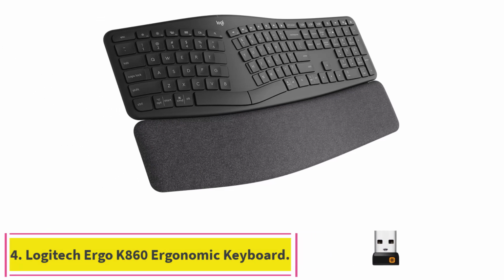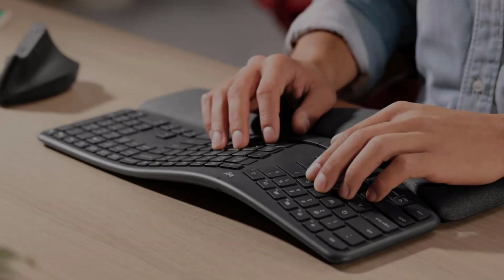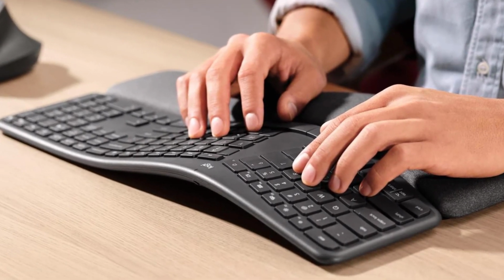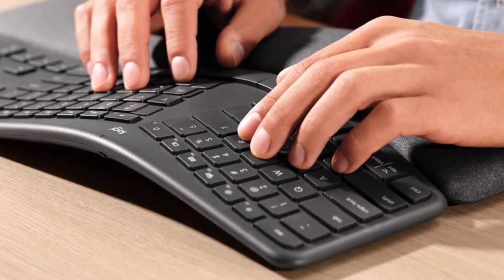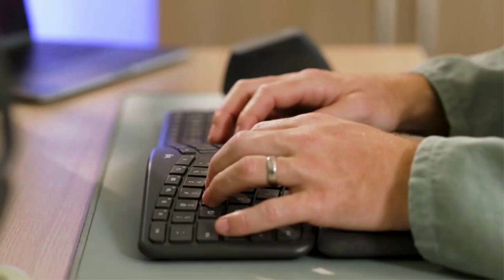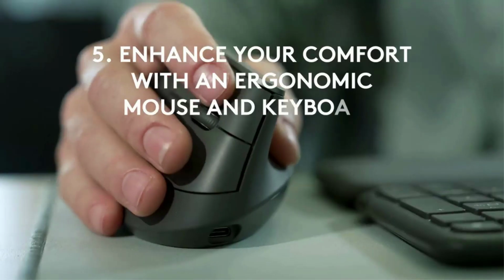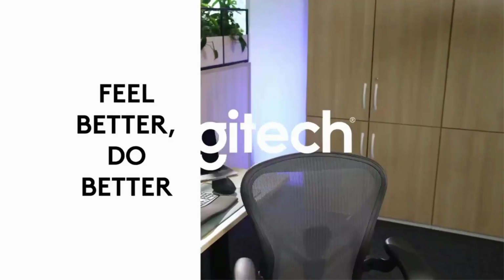Number 4. Logitech Ergo K860 Ergonomic Keyboard. An ergonomically designed wireless keyboard, this model features a full-size wrist rest and split keys angled to reduce fatigue and help avoid carpal tunnel syndrome, making it a great choice for long-haul typing. Full size with number pad, soft ergonomic wrist rest and cushion, Windows and Mac OS compatible.